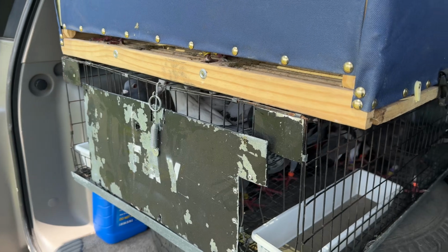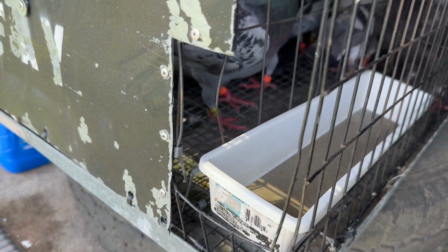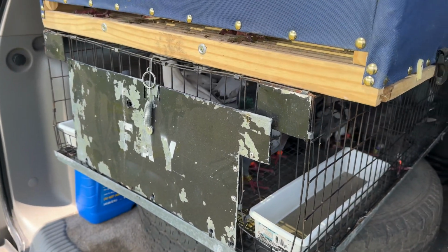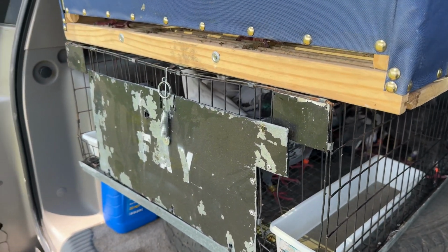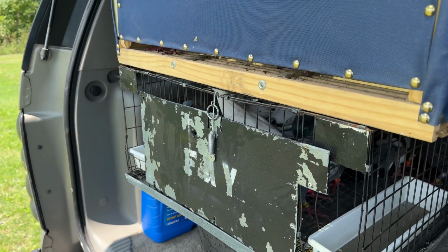They're feisty, they want to go. I only drove a mile. I didn't put any water in here. I should have, but I just snatched them out of the coop and threw them in here. And it's a really beautiful day. It's been raining so much, but today's a beautiful day.